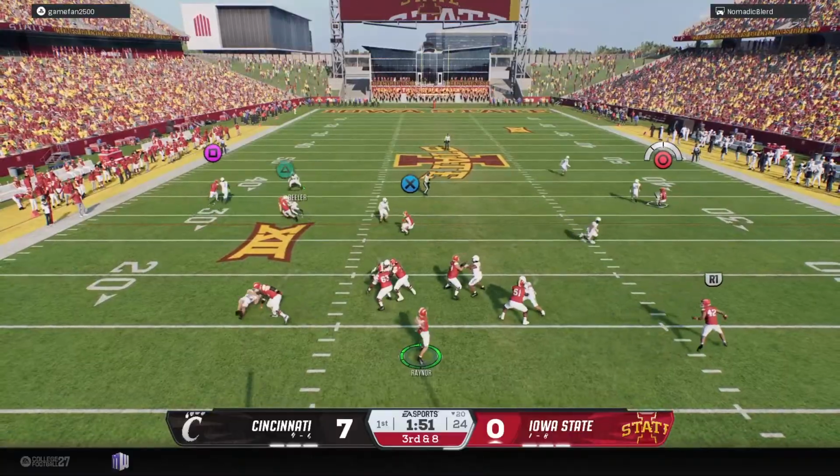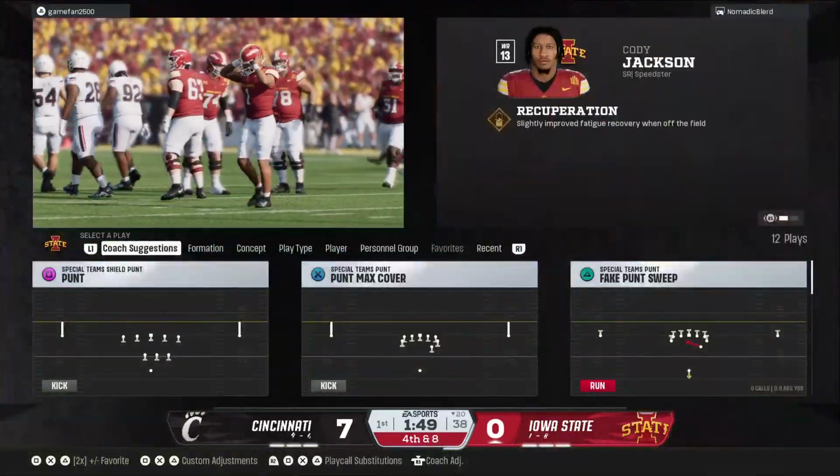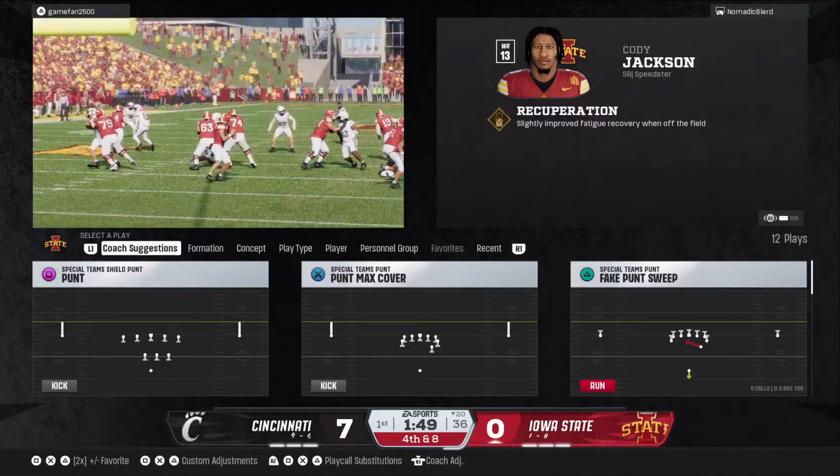From the gun, wants to pass. Unloads to the wideout. Big hit, knocks the ball away, and it'll force him into a 4th down.